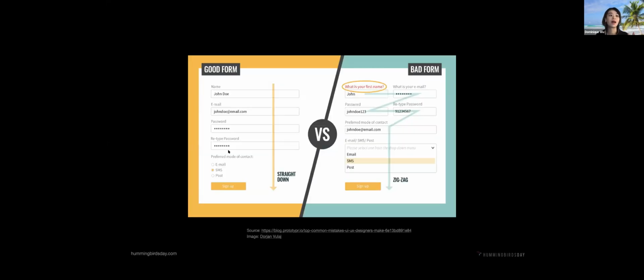if we apply this concept to web design, then we can see what's good and what's bad. Okay, so what's good? You see a form where you write your name, you write your email, you have a password, you retype it, and you click. It's so simple. You just go from up to down and you finish it. And what's a bad form? Okay, so what's your first name? John. Okay, then what's your email?